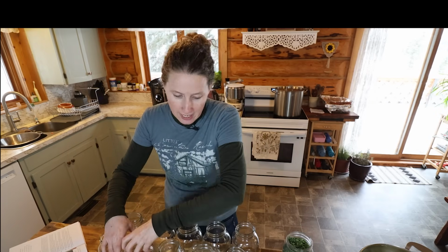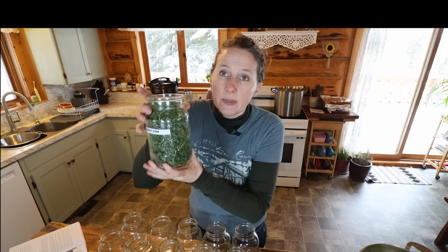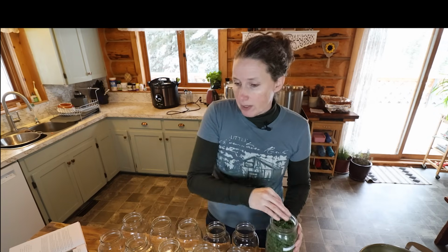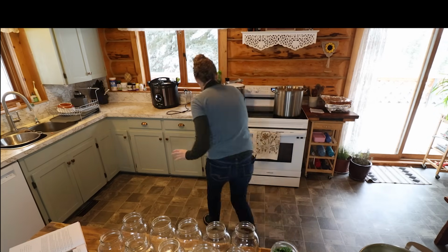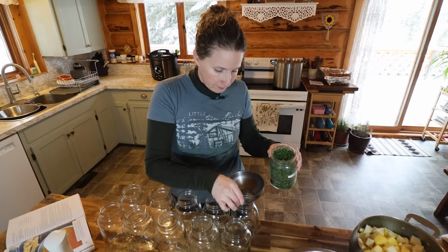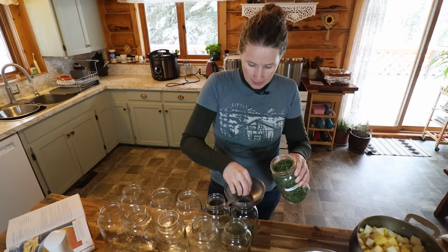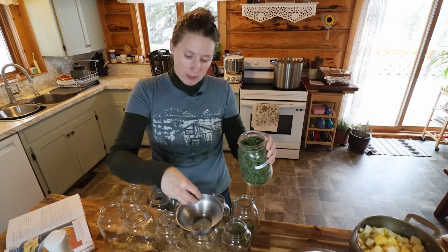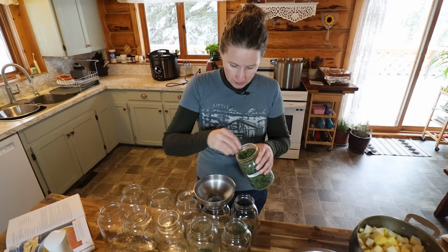So in this one today, we are going to add a little bit of parsley. This is some of the parsley that we freeze dried this summer. I'm going to grab a funnel just to keep this kind of clean. So we're going to add a pinch of parsley, a good sized pinch, probably a little over a teaspoon, maybe 2 teaspoons.